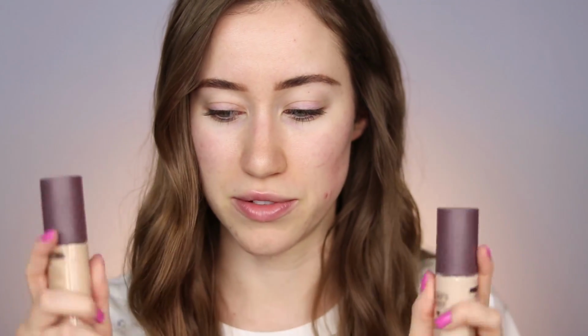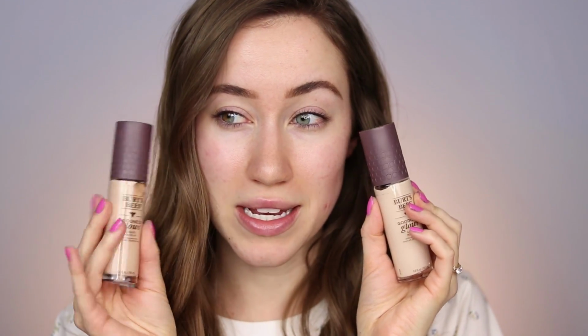I know a lot of you guys have asked for me to try the Burt's Bees foundation. I had to pick up two colors because I feel like I'm right in between. Maybe one will work better than the other. I don't really know. These were kind of pricey. They're $15 each, so two of them was 30 bucks. I could have bought a high-end foundation for that, but that's okay. We're going to go with it anyway.